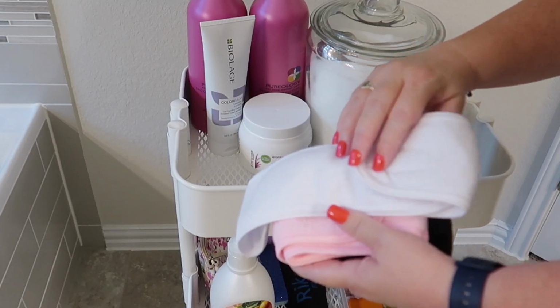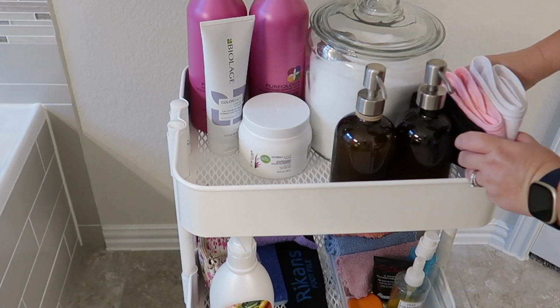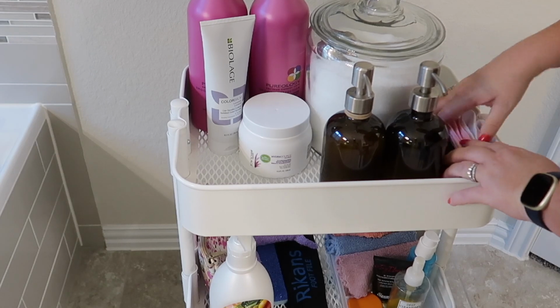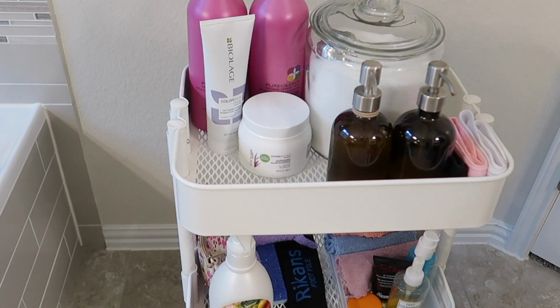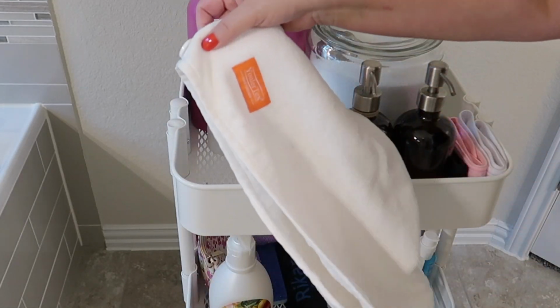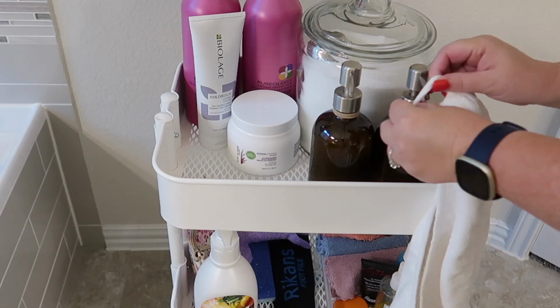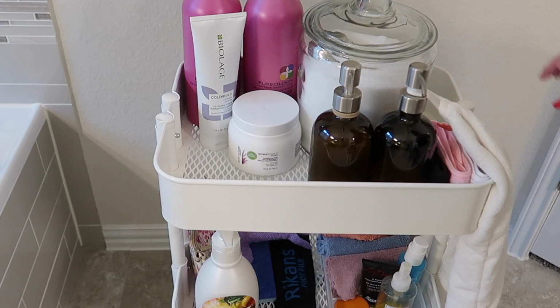Okay, to finish off my spa cart, I add in these hair bands that pull my hair out of my face when I'm doing a mask. And then I have these super absorbent hair towels. They're like the Turbie towels. After I'm done using it, I use the little hook on the end of the towel and I hang it over my conditioner bottle so that way it dries.